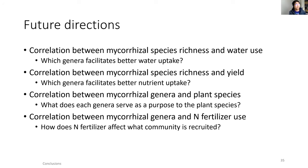Is there a correlation between mycorrhizal genera and plant species? Now, this is definitely a yes, as we can see that Paraglomus and Diversospora do very different things in the plants, in oat-pea compared to oats and peas combined together. So if there is more research done in that direction, we can definitely see why they do what they do and how we can basically take advantage of this.